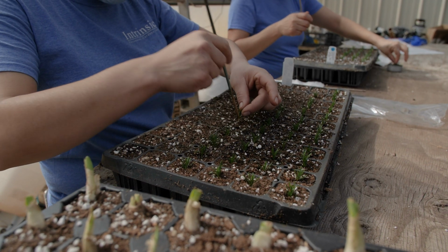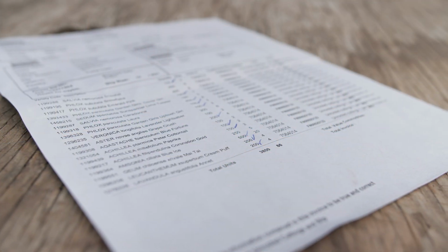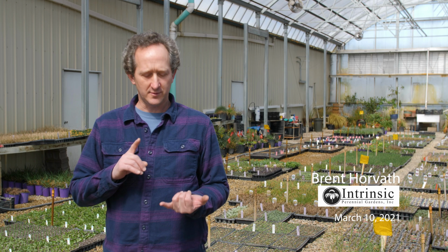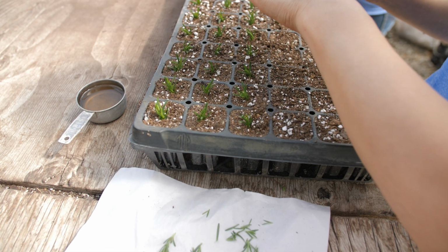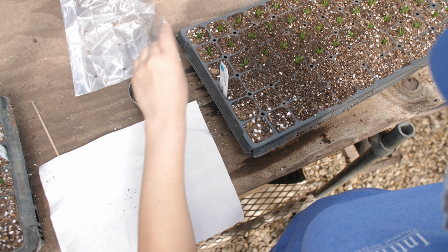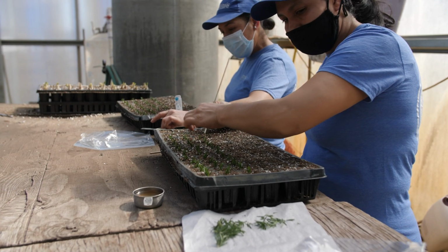We are sticking unrooted cuttings from Columbia today. It's March 10th, 2021, and we're going to have a look at the process from unboxing and unbagging to sticking and labeling and watering an unrooted cutting from, in this case, Darwin Perennials in Columbia.